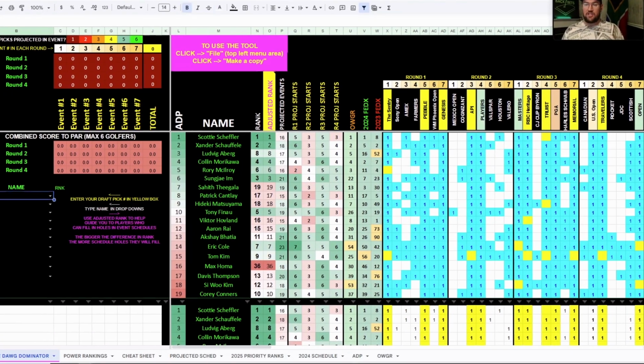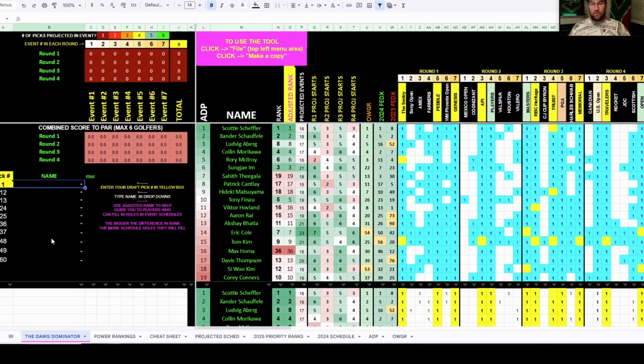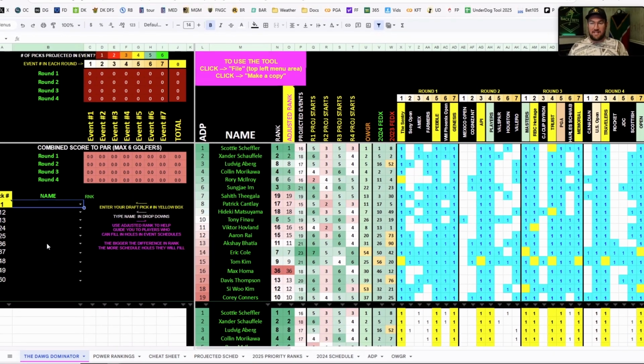So, Pat, let's just go ahead and do this. I'll give you pick 1, and just pick some names. We'll just run it off real quick. Get 6 guys in here quickly, and then see what your schedule looks like. So we're going to be focusing on this top grid at the top here. You want as many green boxes as possible. I have the ADP down the left-hand side. So as you're drafting, it's going to show guys available in that range of ADP.